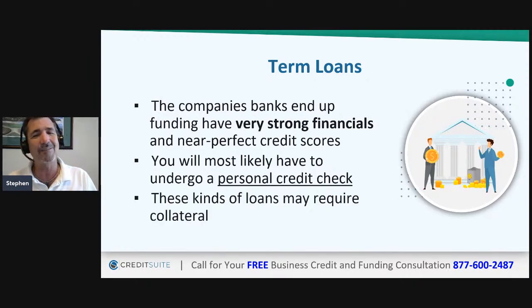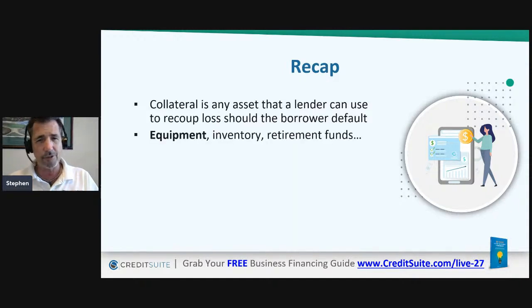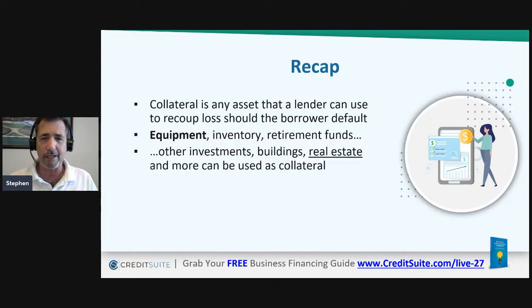These kinds of loans may require collateral. In most cases, they actually do. So to recap, collateral is any asset that a lender can use to recoup loss should the borrower default. Don't leave yet. Equipment, inventory, retirement funds, etc., other investments, buildings, real estate, and more can be used as collateral.